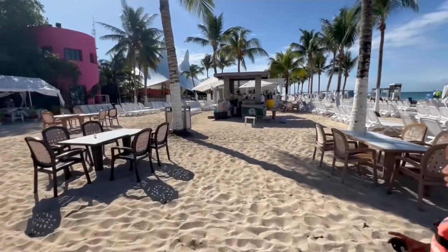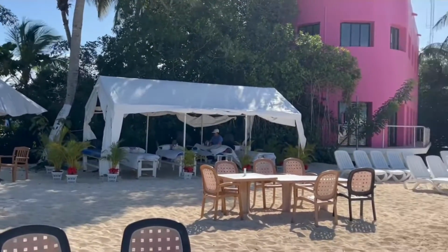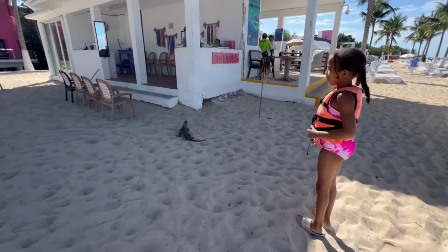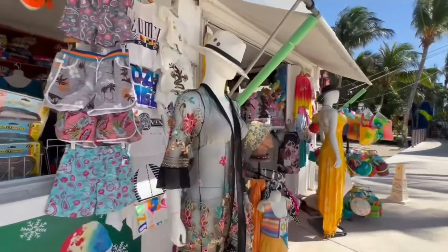And if hanging out at the beach or getting out there in the water is not your thing, you can go right under this tent here and get a nice massage. The prices are very reasonable. There's also some shops, there's hair braiders, different things. Of course, you see there's a little bit of wildlife there. So there's things for you to do here if you choose not to go out in the water.